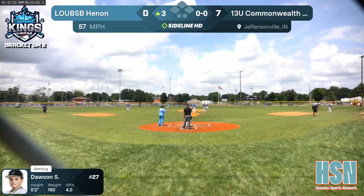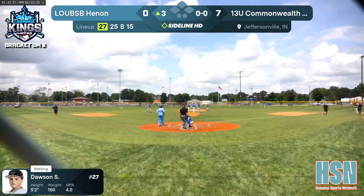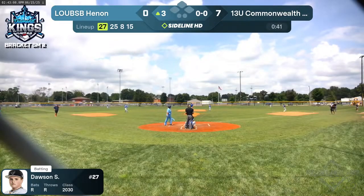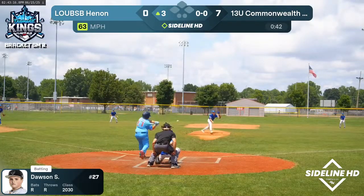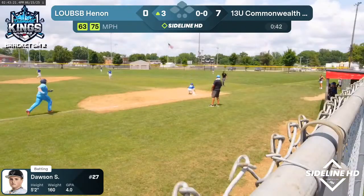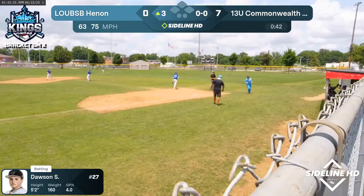Dawson Simpson making his first appearance at the plate for this game. We say hello to his dad, Chris, and thank him for everything that he's done for LBC. First pitch, fastball. It's going to be to the shortstop. Shortstop's going to pick it up. He's going to run it out. Out number one.